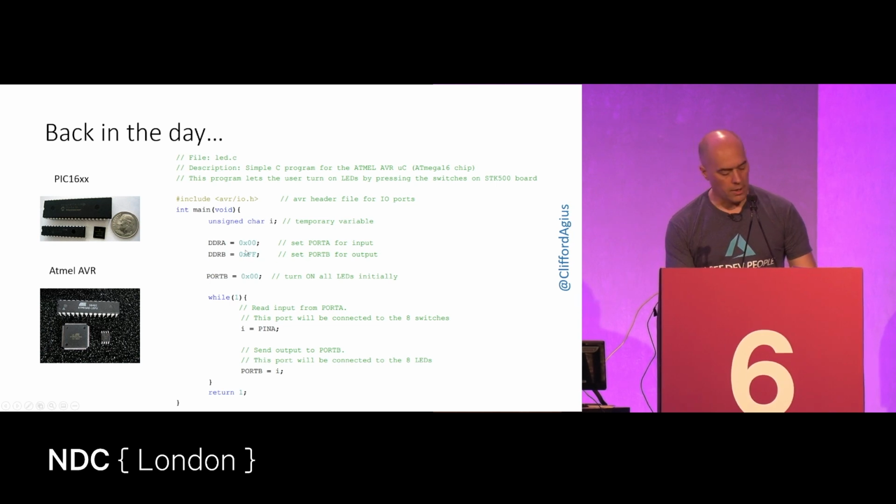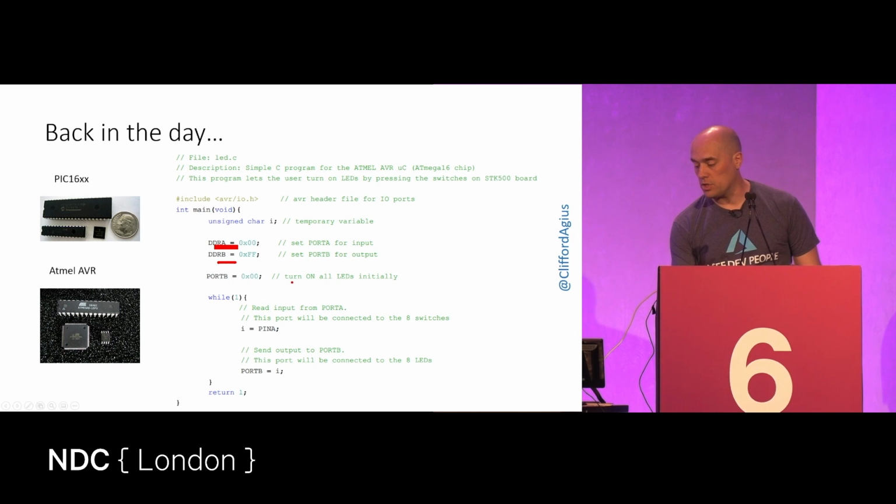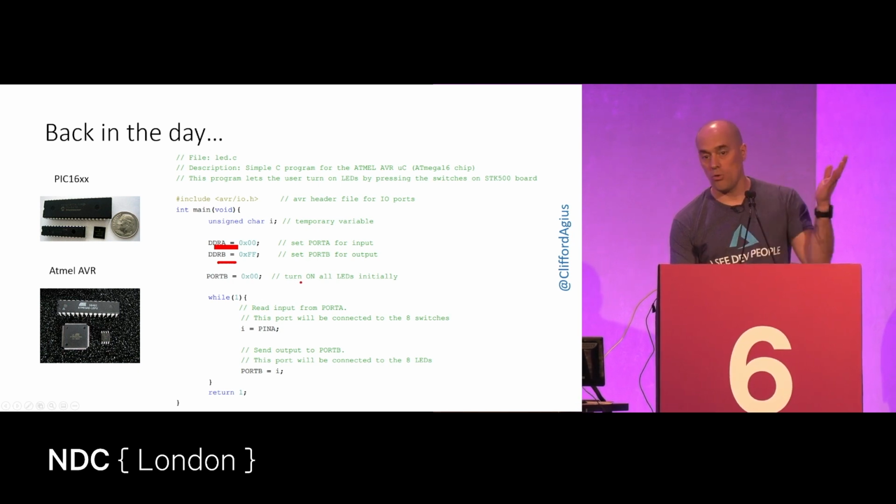There we go. So we can set the Data Direction Register there, and we can set the Data Direction Register there. So we can set it to output and inputs, and then we set the port B. We turn all the LEDs on, because we want to control the whole port.